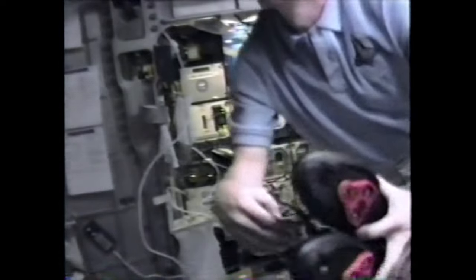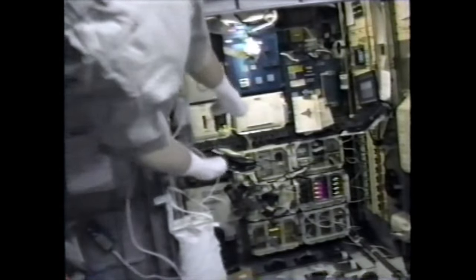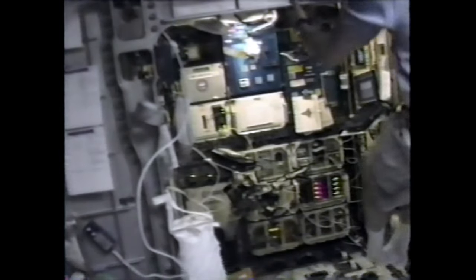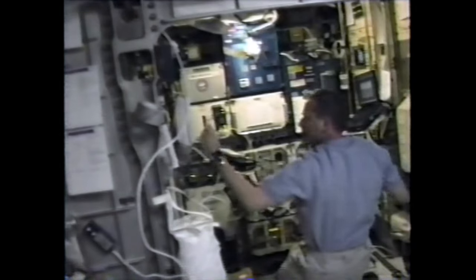Currently, the blue team crew members are on shift, while the red team crew members are scheduled to sleep until they are awakened at 2:39 a.m. Central Time to begin their flight day 9. The blue team is about halfway through its flight day 9. Payload Commander Mike Anderson just completed a status check inside the Space Hab module. He has now moved on to the shuttle middeck for a status check there.